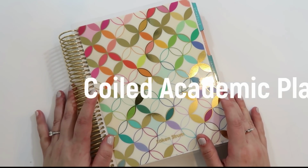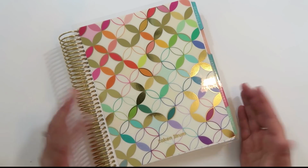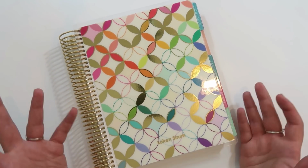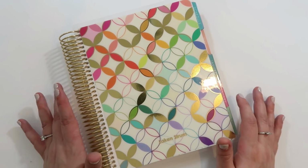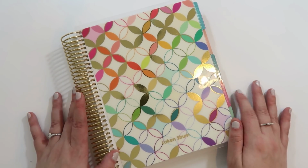All right, let's talk about the academic planner. I have actually never reviewed this planner because I'm not a student, I don't have kids in school, and so I've never really felt like I could give my full opinion on this product. So I'm going to do my best because it came in my package with my Deluxe Monthly Planner, and so I want to share it with you.